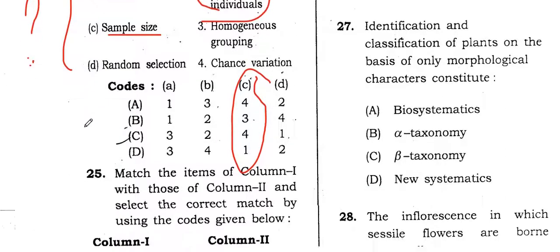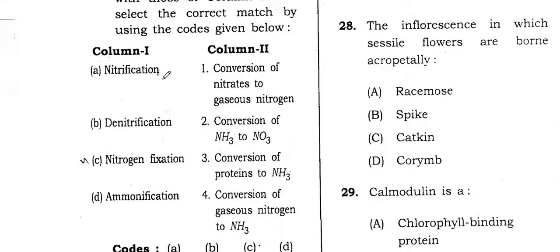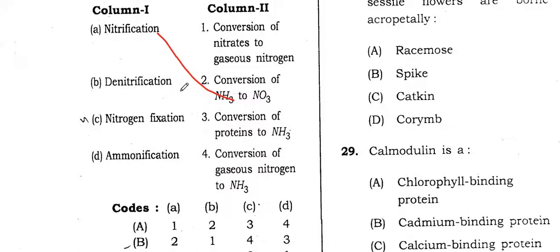Question number 25. Nitrification is the conversion of ammonia to nitrate. Denitrification is the conversion of nitrates to gaseous nitrogen. Nitrogen fixation is the conversion of gaseous nitrogen to NH3. Ammonification is the conversion of proteins to NH3. The answer to 25 will be B.